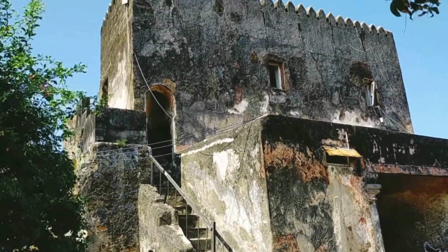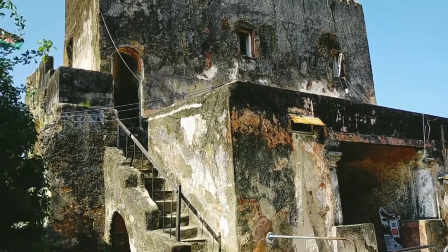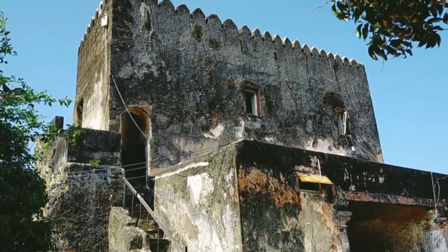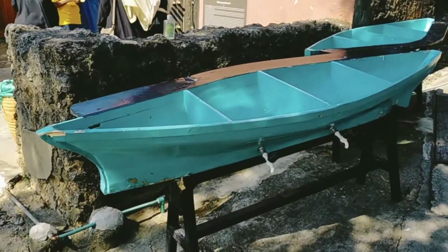So this is where the gunpowder was stored. Mostly it was stored at a very high place because gunpowder is easily explosive. So if it tended to explode, it could just explode upwards and hence not cause a lot of damage.